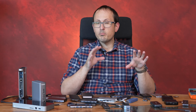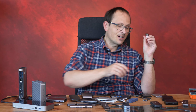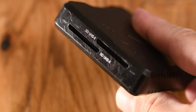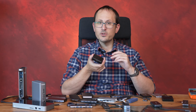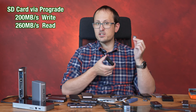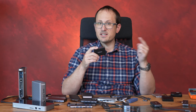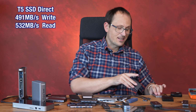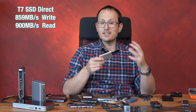Now, to check the computer port and media capacity before doing the test, I first tested the SD card via a pro-grade UHS-2 dedicated card reader that's got dual ports and connects via USB-C. It's just about the fastest on the market. Straight into the computer, that was getting 200 write and 260 read. So that's our benchmark on the SD card. Then with the T6, plugging it directly in using USB-C to C, it was able to get 491 write and 532 read. The T7 jumps ahead and could get 859 write and 900 read, so a significant boost there.